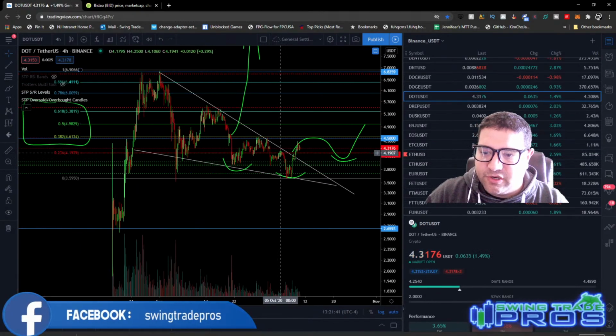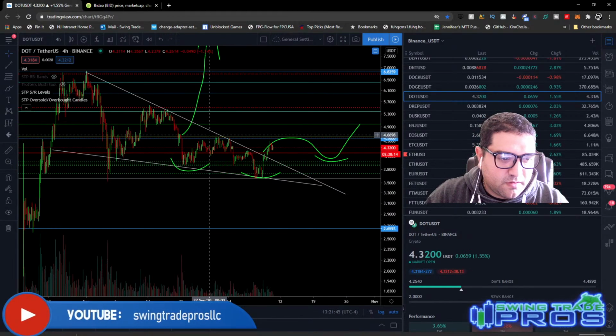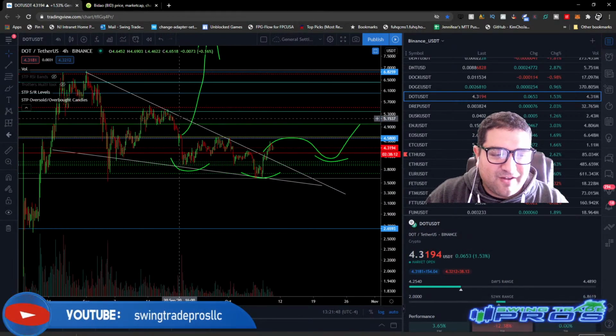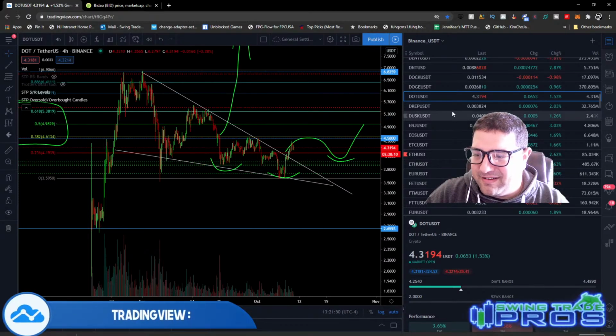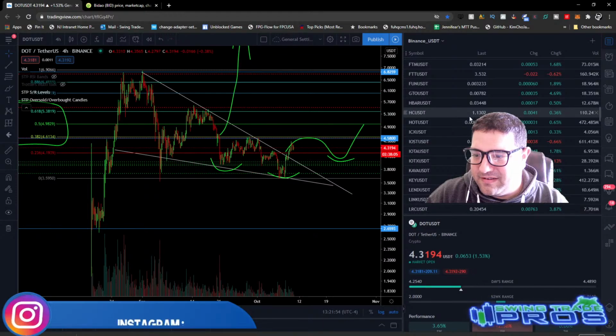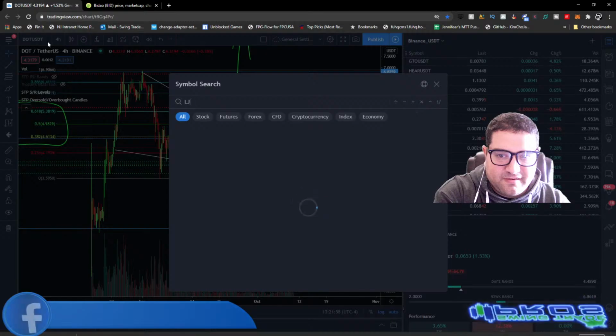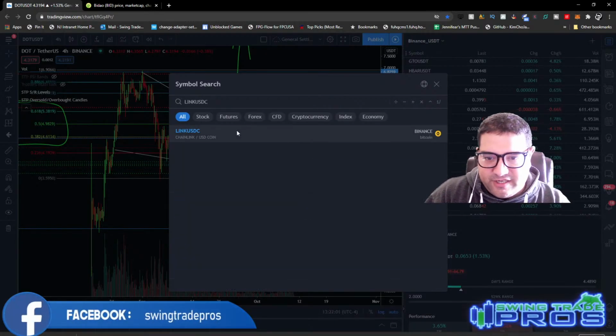Polkadot also, nice little breakout. Chainlink on the move too.